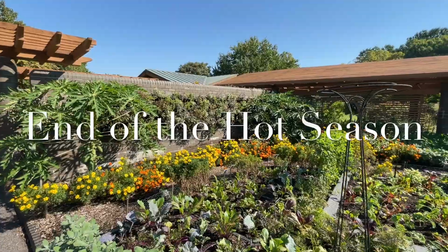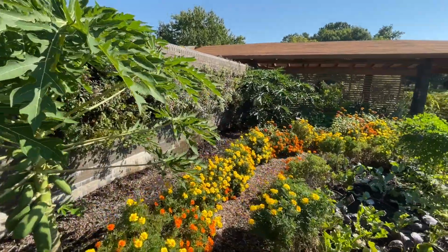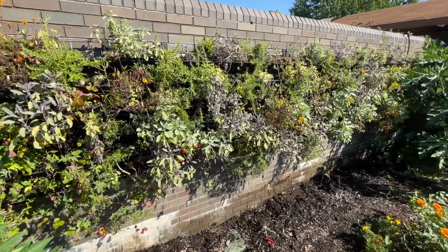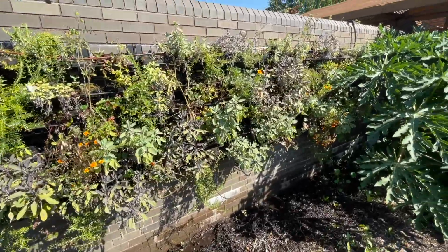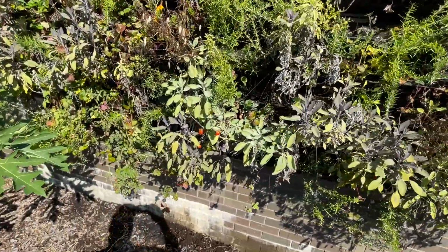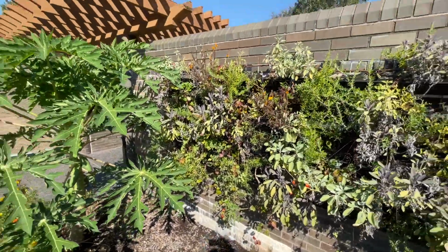Looks like they're watering everything vertical right now. So, looks like we've got a little drip coming through on the edible wall here. Everything looks great. A lot of sage in there. Lots of herbs. We've got a few cherry tomatoes, even a few strawberries in there hiding.